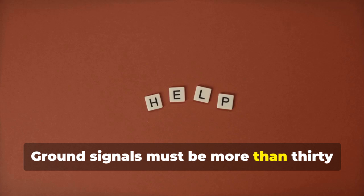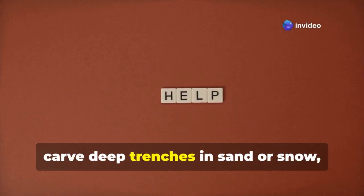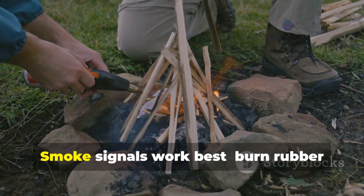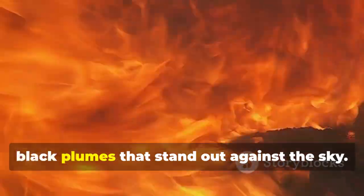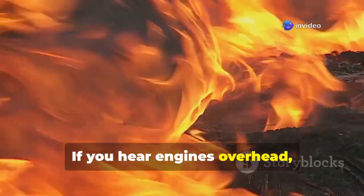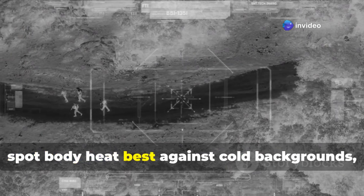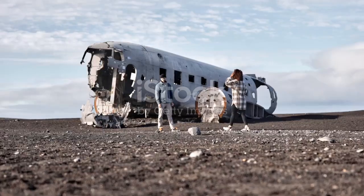Ground signals must be more than 30 feet long. Spell help with luggage. Carve deep trenches in sand or snow, or arrange rocks in large triangles. Smoke signals work best. Burn rubber tires from landing gear for thick black plumes that stand out against the sky. If you hear engines overhead, lie on dark surfaces. Infrared cameras spot body heat best against cold backgrounds, making you easier to find from the air.